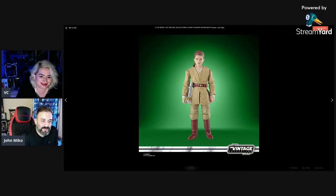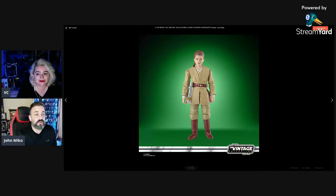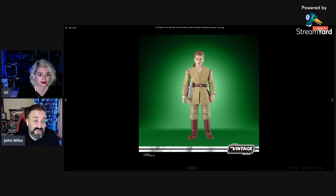I think some people are like, "Oof, wasn't that part of the wave that tanked the line back in 2012?" I get the whole draw that it's a main primary character, but there are so many other special repacked figures they could have done. Kit Fisto, for example. There's so many from the prequels you could have brought in, and this is from two seconds at the end of the movie.